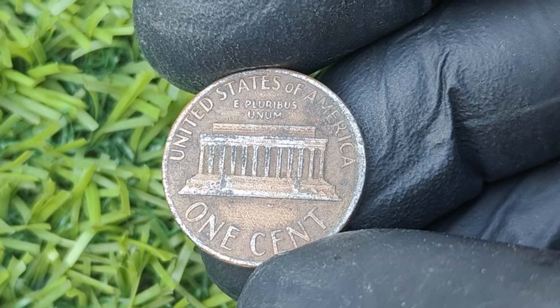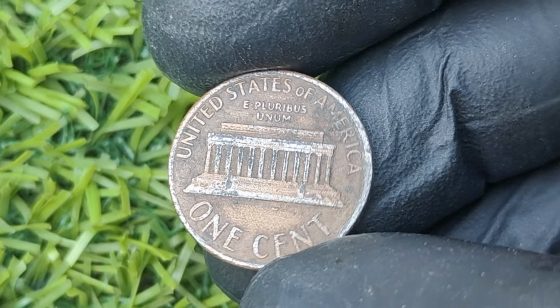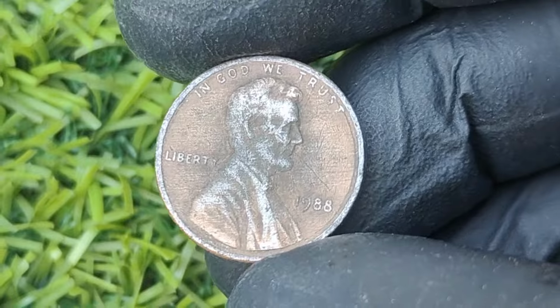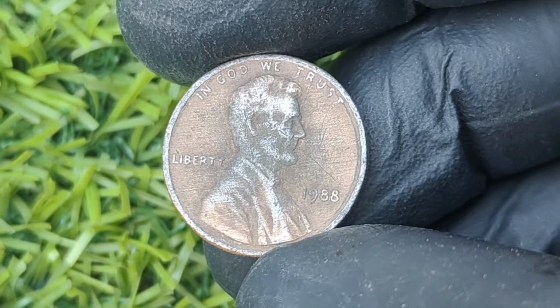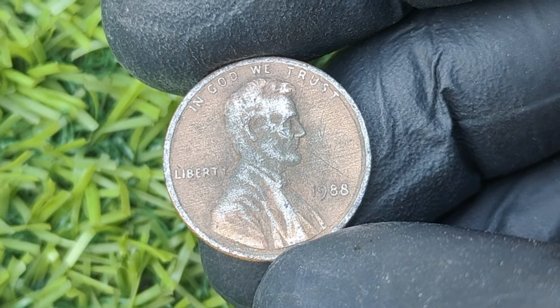You see, rare coins aren't just about selling one penny. They're about tapping into a system, an entire world of collectibles, auctions, and high net worth buyers. Once you understand it, one coin turns into 10. Then into a side hustle. Then into a lifestyle.